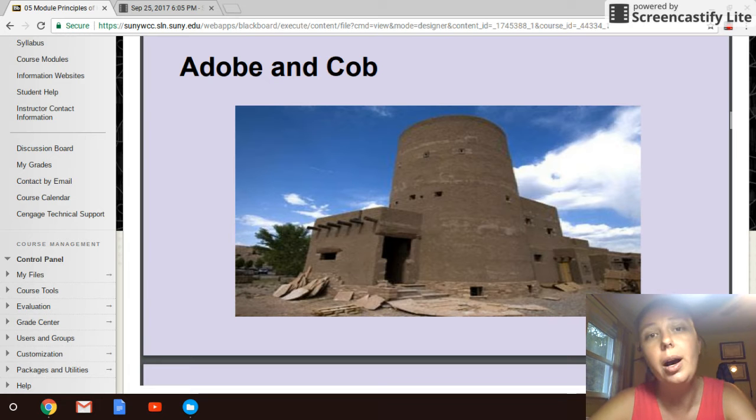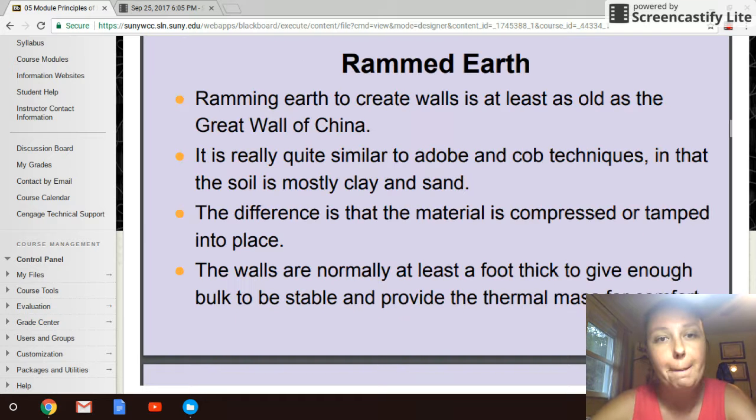And adobe cob does fabulously in incredibly dry weathers because as they continue to heat, they just continue to dry out. And so they work really, really well. With that said, it's not uncommon to see adobe cob in other forms in wetter climates. And I'll show you some of those as we continue on. So that brings me to the concept of rammed earth.